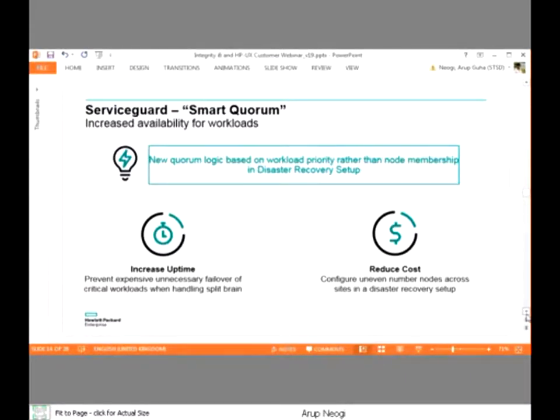The new solution would provide an option in the cluster to define preferred packages, and requests from nodes running preferred packages would be given priority. The quorum server would wait a given time period for requests from nodes running preferred packages. If there is no preferred request until timeout, then it would grant requests to the other set of nodes to form the cluster and initiate a failover.